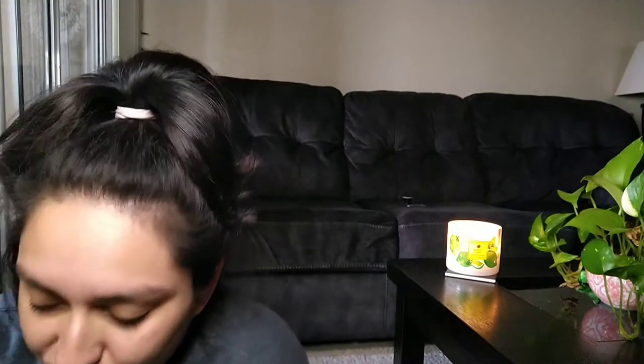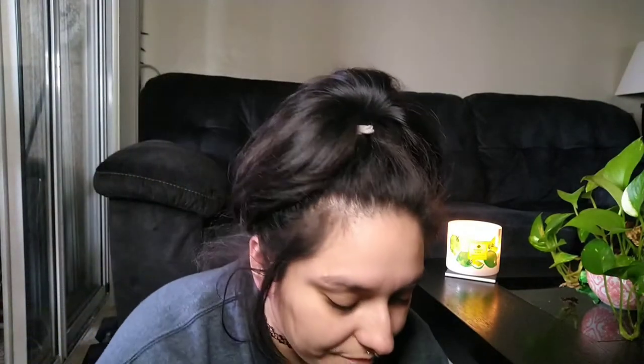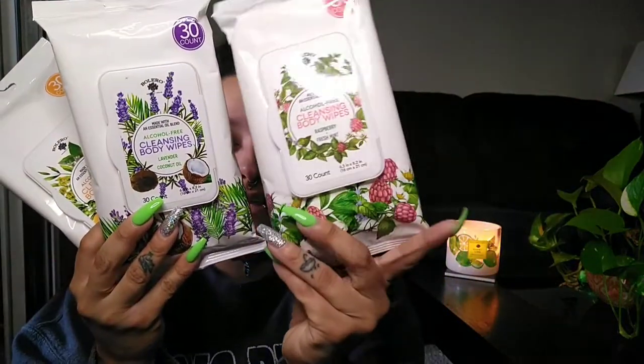The next thing that I want to show you guys, let me see, what else did I get in here? Oh yeah, I'll show these to you guys. The next thing I wanted to show you are these cleansing wipes that I got from Bolero as well. I got three of them because these were the ones that I liked the packaging the most.